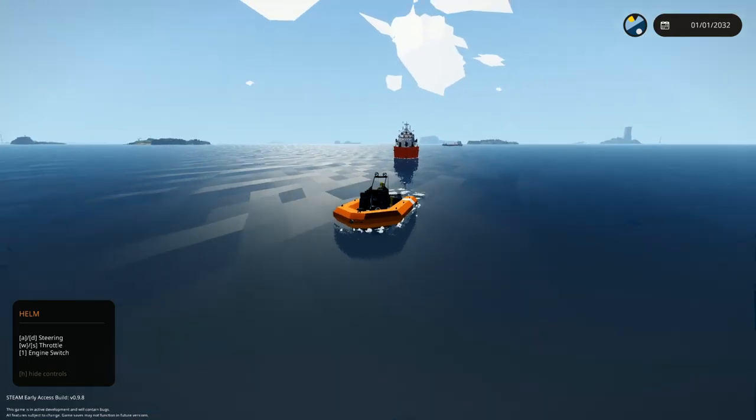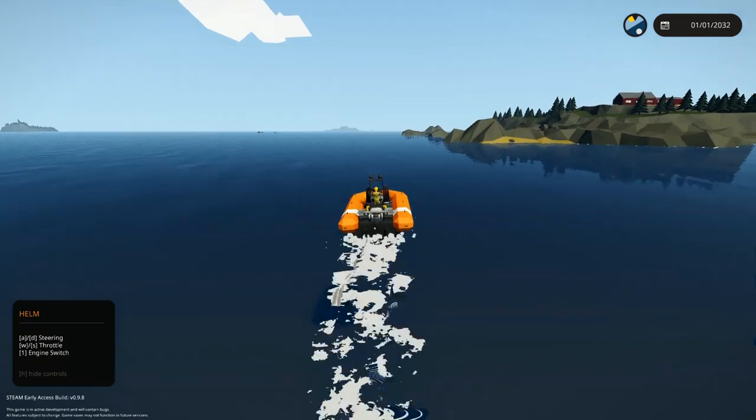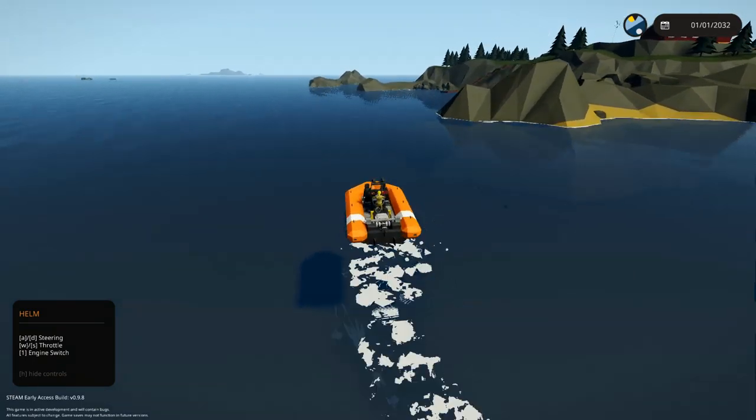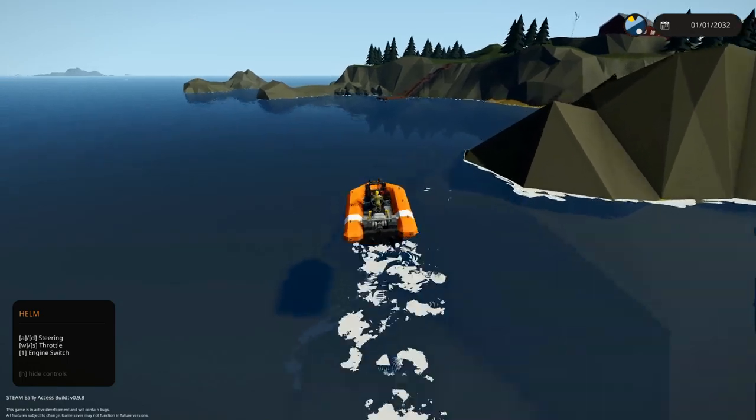That's awesome. We might end up using this boat in the future with Komodo or someone, and test it out against some waves and some tsunamis or something like that. And yeah, we'll see what happens.